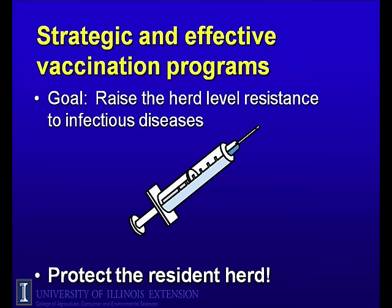So heifers that are already on the farm should be well vaccinated to prevent new animals from bringing disease into them, and then vaccinate the new animals as well after they've had some time to acclimate to the new farm is important. David, we can move to the next slide.